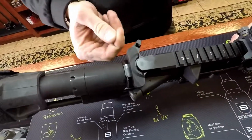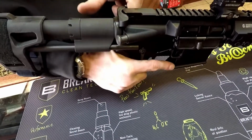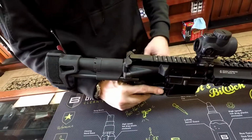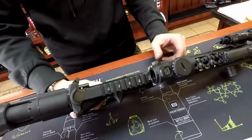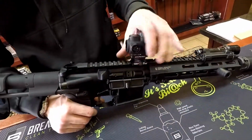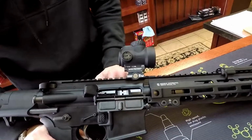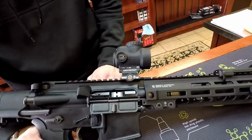You look at it, it has the medium latch on it. We like the medium latch because it's really easy to cycle still, but it's not extremely long, and it doesn't poke you or anything like that if you're slinging the weapon. This one in particular has a Trijicon MRO on it with a Geissele mount. This is not included with the build. We can get these for you, but it doesn't come with the base price.